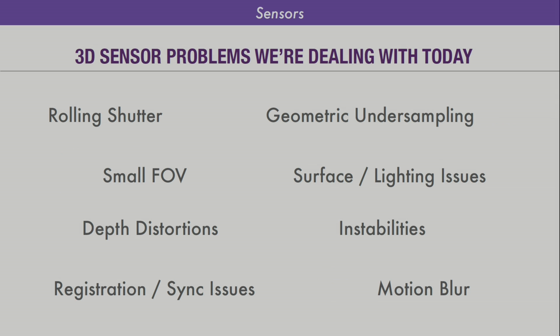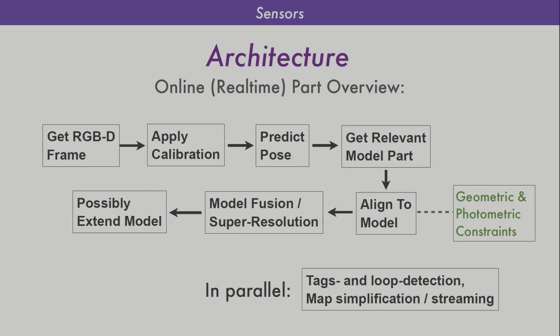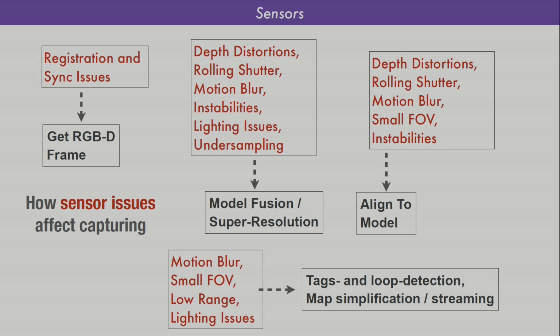So what are the problems we're dealing with today? I've got some keywords here. I'm not going to read them all, but there is a considerable amount of issues that we're having with today's 3D sensors. Going back to the architecture, what is the impact of these issues? Some sensors don't have appropriate registration where the depth and the color are off, and we need to compensate for that. A lot of sensors have rolling shutter problems. We need to compensate for that. Motion blur problems. Issues with lighting where the depth isn't adapting quickly enough, so the tracking gets lost.